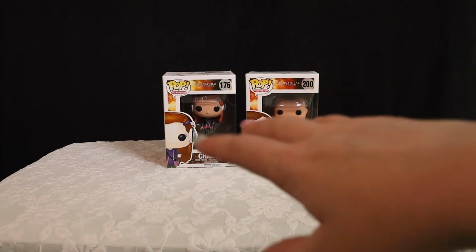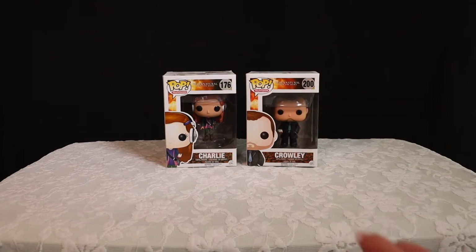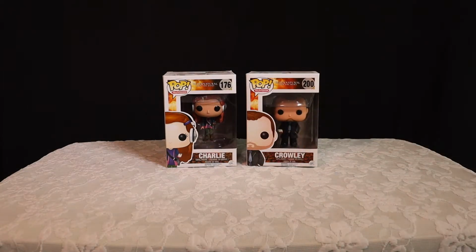And then the next grouping that came out later, which you can tell by their number having a large jump and also the fact that they don't appear on the back of the original boxes, we have Charlie and we have Crowley. They're cute. I was never quite as excited about these two as I was about the originals, but I had the collection, so I thought I might as well keep going with that.